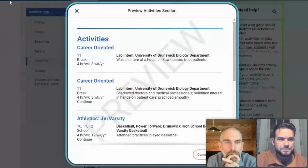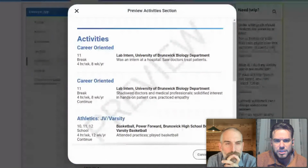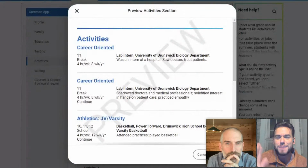So the first one, this is not as much of a formatting tip as it is a shameless plug yet again for what Ethan just described when it comes to the epic verbs and leveling up your description so that it's not just saying the bare bones and you're really getting at actually what you did and what you took away and what you learned.